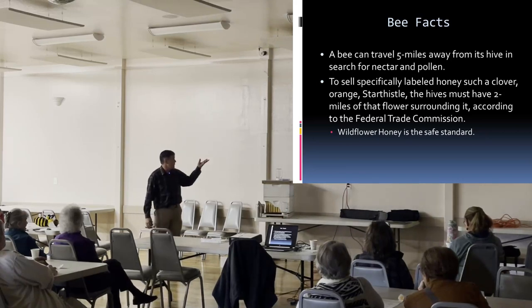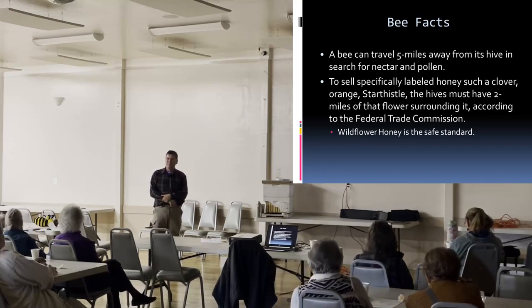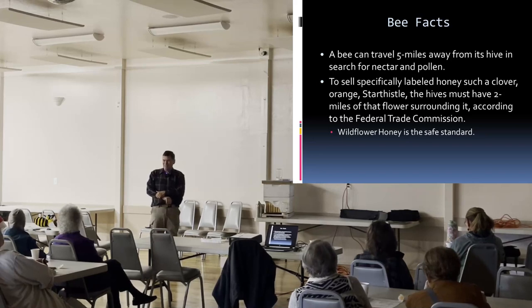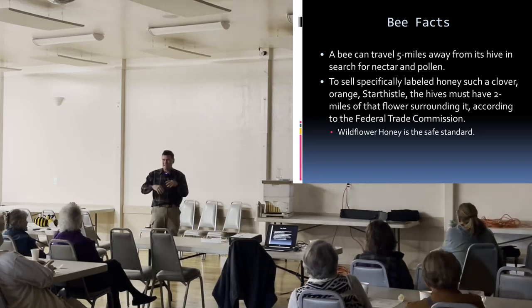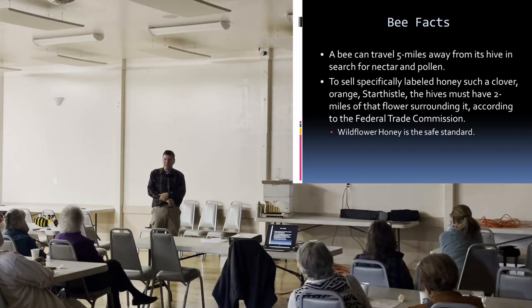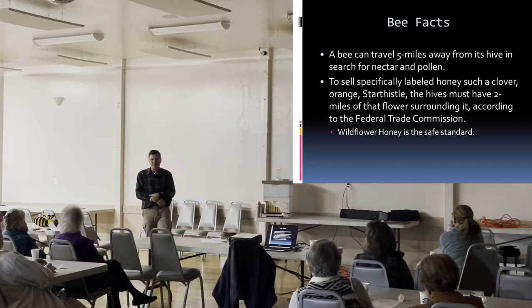They've kind of changed this rule about specifically labeling honey. My first crop of lavender, I put lavender honey on the label and said, well, I don't have 2 miles of lavender. So the Federal Trade Commission said, no, you can't do that. But they've kind of changed the rules. Now they say if it's a substantial amount of product, you can label it that way. So I've got 4,000 plants. I could call it lavender honey, but it tastes more like blackberry honey to me.